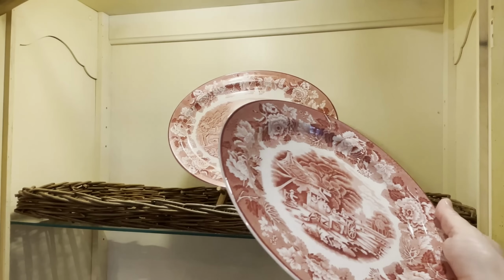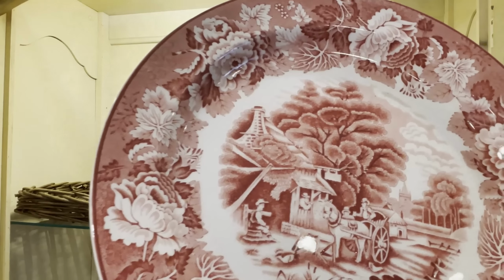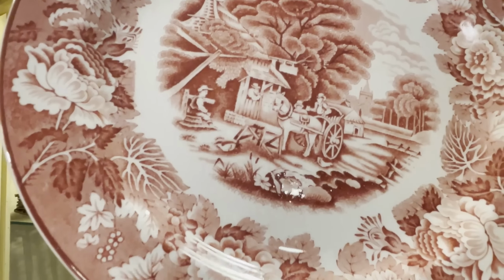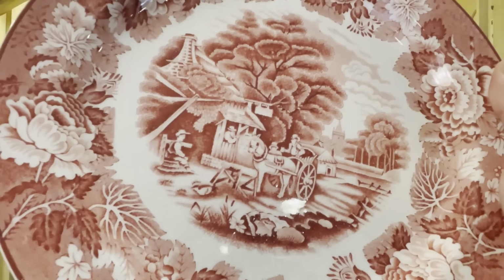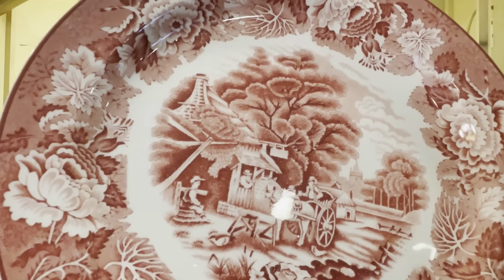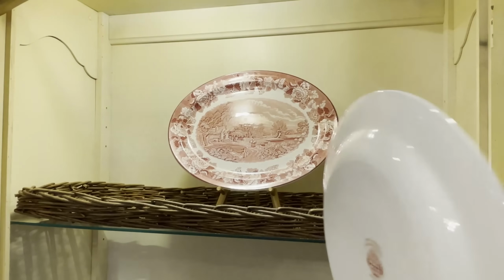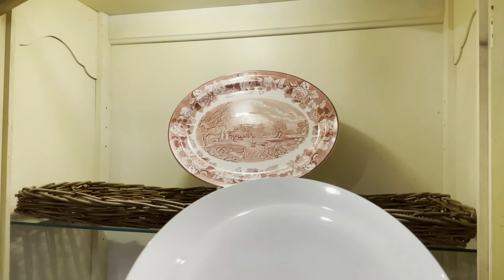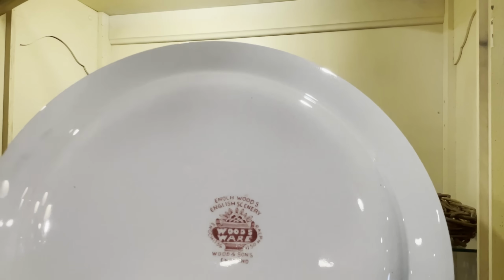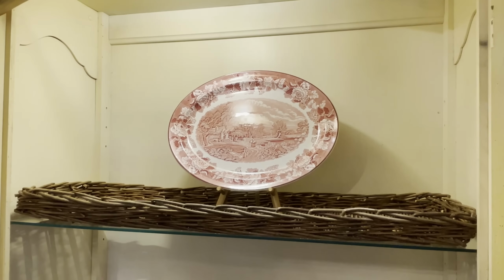And here are the dinner plates. And all of these pieces are in excellent condition, especially for the age. I do not have any major chips, or a few pieces have some crazing, but not that many of them. Again, here is the stamp on the back. And these are the dinner plates.